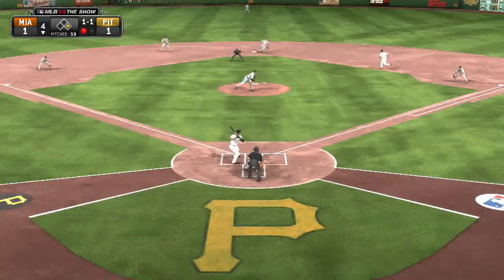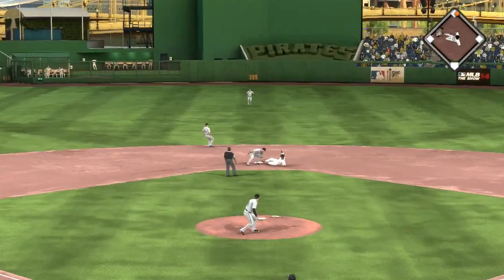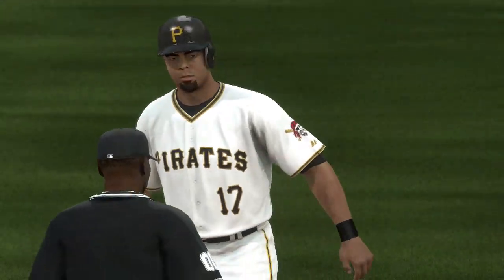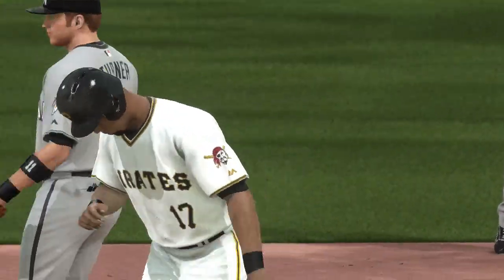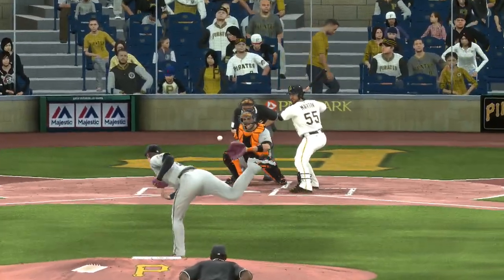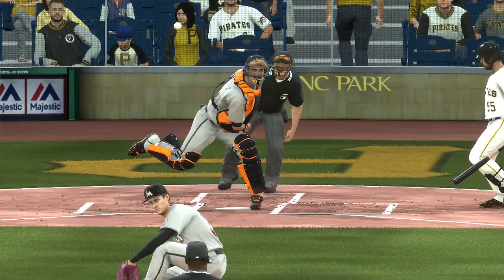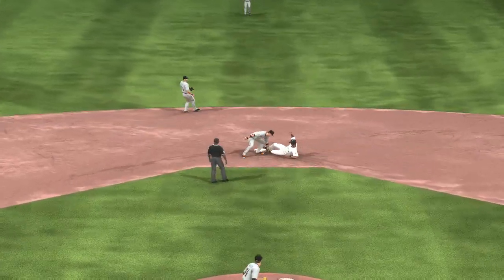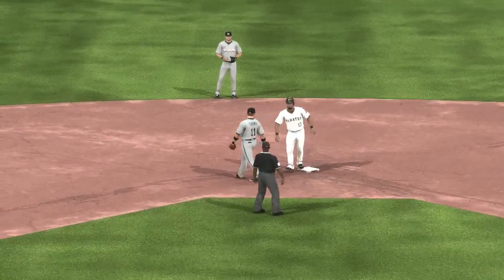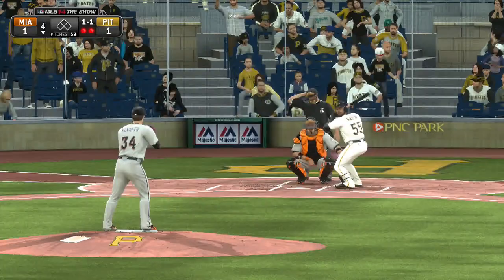He's running towards second. Pitch outside. The throw. It's right there, and he is out at second on a great throw by Saltalamacchia. Well, that was kind of surprising to see him stealing anyway. It didn't really look like he had a great lead at all, and they throw him out by a country mile. Come on, Pirates.